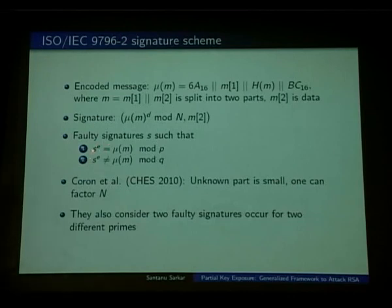So suppose there is a fault during the calculation modulo q. So s to the power e equal to μ(m) modulo p, but s to the power e not equal to μ(m) modulo q. Coron et al. in CHES 2010 proved that if the number of unknown parts is small, then one can factor n. So here M1 is an unknown part, H(M) is also an unknown part. We always assume H(M) is unknown, but we assume that a few bits of the M1 part are known to the attacker. Then they proved that using lattice theory one can factor n in polynomial time.